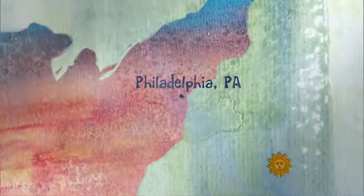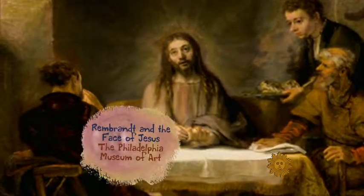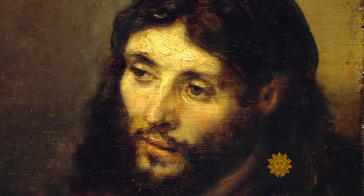art like this. At the Philadelphia Museum of Art, a different take on eternal life, Rembrandt's paintings of Jesus. When the Dutch painter created these images in the 1600s, no one had ever seen Jesus look so lifelike. The paintings influenced believers and artists alike.